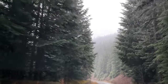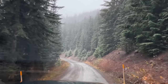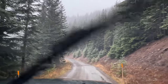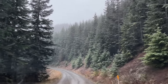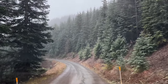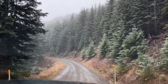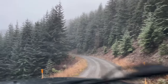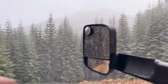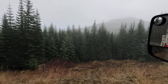Oh wow, that's pretty. Oh yeah, look at that. That's beautiful. That absolutely is beautiful. Gorgeous. Talk about your classic Pacific Northwest snowy, rainy scene right here. Tall pine trees. Wow. It's definitely snowing.